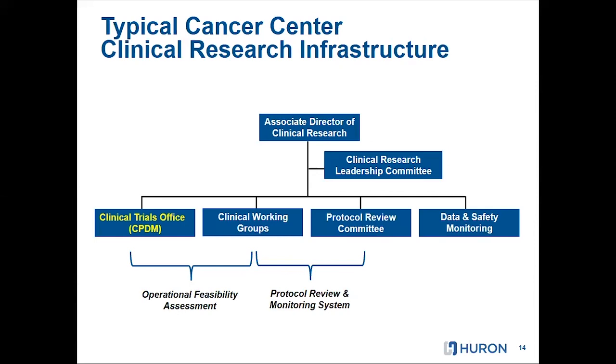The Associate Director of Clinical Research is typically directly responsible for the quality and efficient functions of the CPDM Services or Clinical Trials Office. The Protocol Review and Monitoring System is typically comprised of the clinical working groups, or your center may call them disease focus groups or site modality groups, and a protocol or scientific review committee. The third component under the purview of the Associate Director for Clinical Research may be the Data and Safety Monitoring System. Again, this is a common structure, but may vary to some degree.